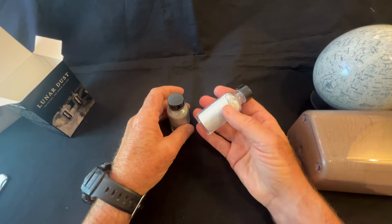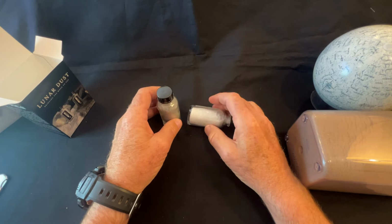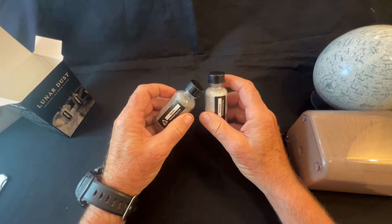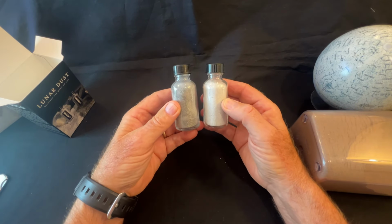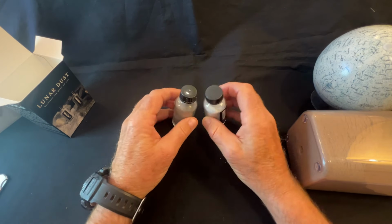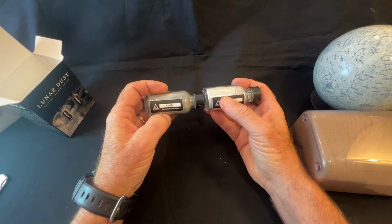I'm not sure if I want kids picking this up because they drop it on the ground, it might break, but I'll probably just have people looking at it, and we'll see. I'll have to think about that. But for outreach, I think this is useful to show that there's different kinds of soil on the moon. It's not all the same. It's not made of green cheese, things like that. So I think this is a good thing for my purposes for doing public outreach.